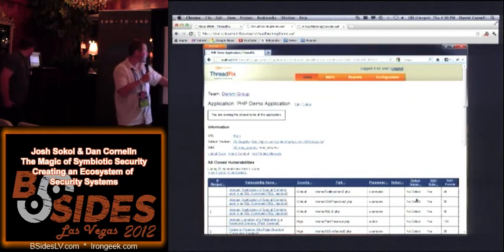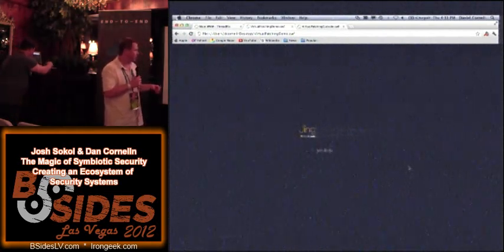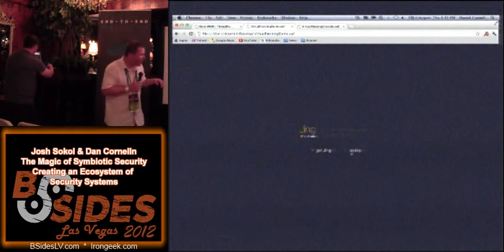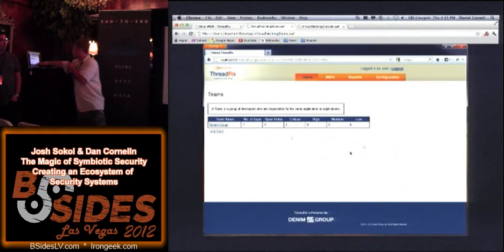Okay, and so what we can see here is there are vulnerabilities, the way that we consolidate them. We've got a concept of what we think vulnerabilities are. Oh, there we go. And apparently this was made by Jing. But that basically runs through, from a user interface standpoint, what those different interactions would look like.